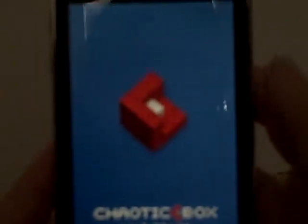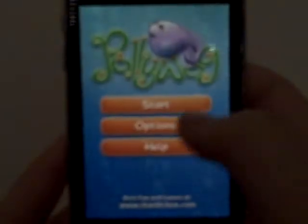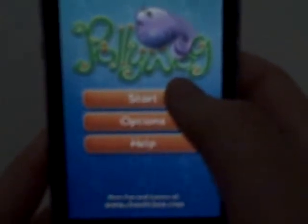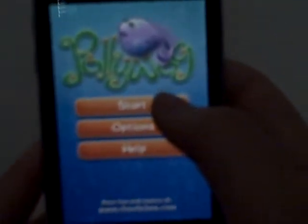Today I'm going to be talking to you about the four main iPod Touch apps that are my favorite. Now, I'm going to be talking about Polywog. All these are free, so nothing costs. Polywog is pretty fun. You can listen to your music, but while you play, the music that they have will be playing also. So let's start.